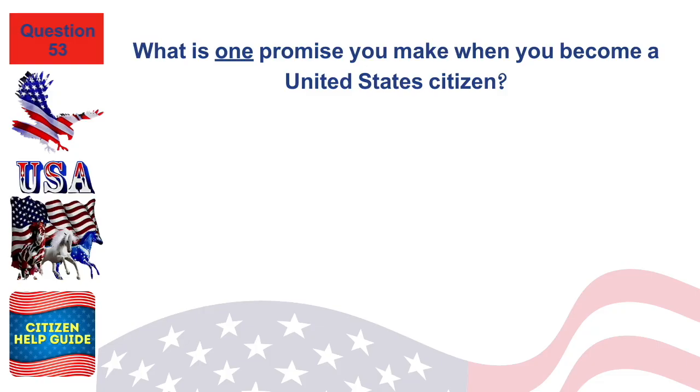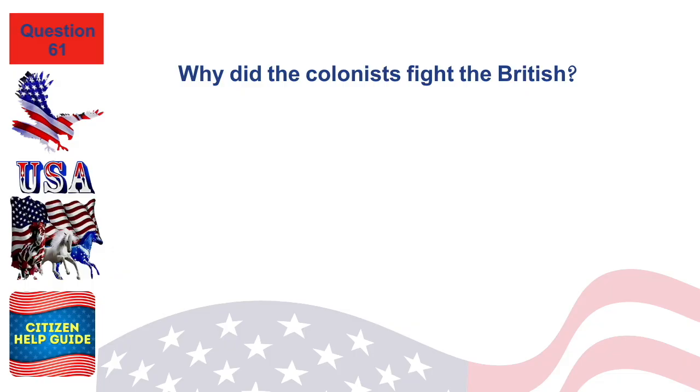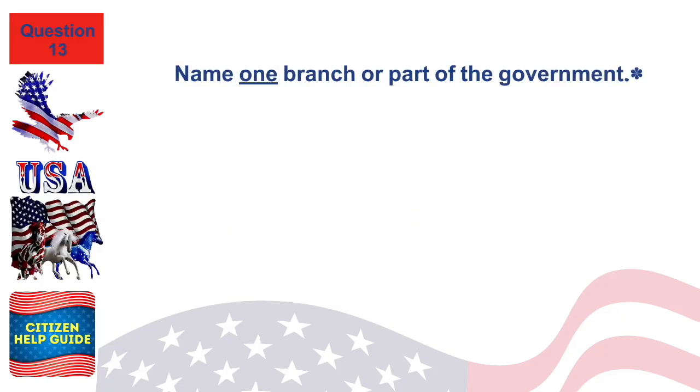What is one promise you make when you become a United States citizen? Obey the laws of the United States. Why did the colonists fight the British? Because of high taxes. Name one branch or part of the government. Congress.